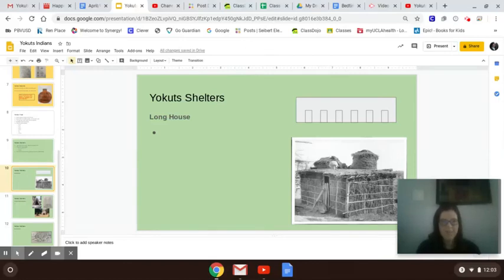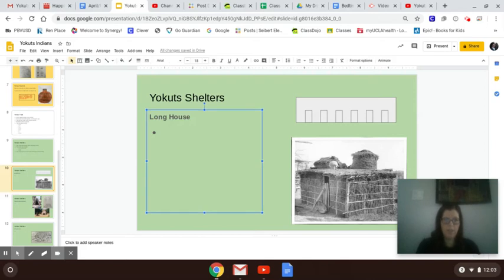Okay, guys, the first Yokuts shelter that we're going to talk about is the Longhouse. I have two pictures there. One is just a simple drawing that I did, and then the other is an actual photograph, although it's a little bit shorter than a typical longhouse. But here's our information on the Yokuts Longhouse.